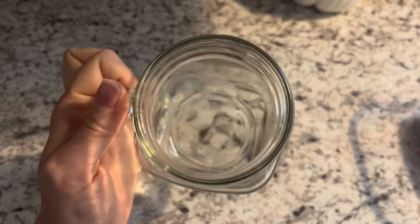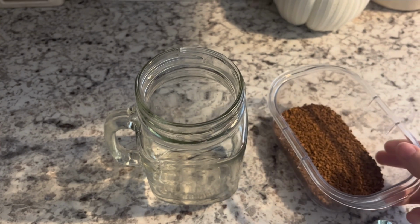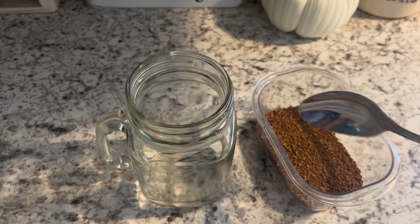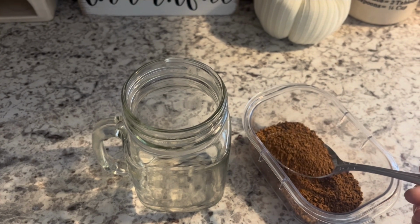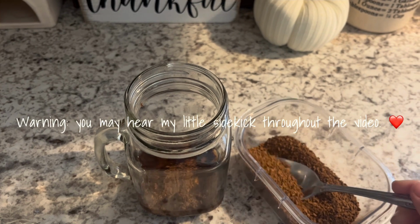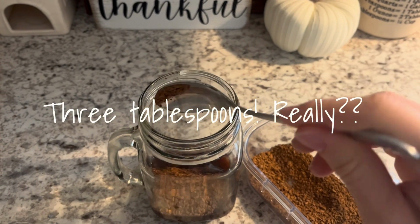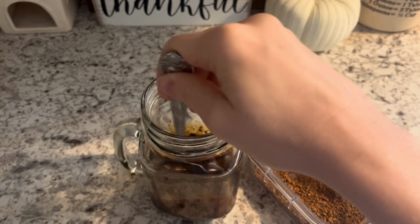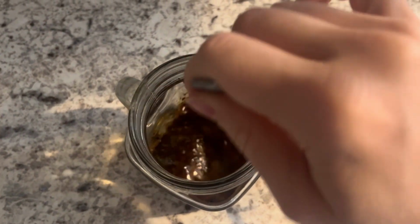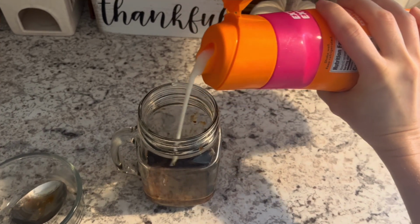I'm a little nervous because I am not used to having strong coffee. Kylie Pitts starts out with warm water at the bottom of her coffee jar, and then she adds 2 to 3 tablespoons of Taster's Choice instant coffee. I only did 2 tablespoons of Taster's Choice instant coffee because I was scared to do 3 tablespoons. I knew this was going to be a very strong coffee just by the ingredients, but I really wanted to try it out of curiosity.